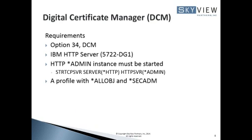From an IBM i perspective, to get a certificate assigned to your servers, you must have Digital Certificate Manager installed, DCM as it's commonly known. You also need to have the HTTP server installed, and the admin instance has to be started. And you need to be able to sign on with a profile that has all object and SecAdmin. Notice I did not say that you had to sign on with QSecOfr. That is not a requirement. The requirement is all object and SecAdmin.